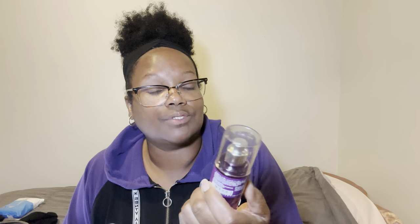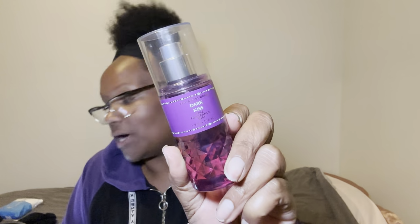So after I moisturized my body from neck on down to the toes, in between, all up in the crevices of everything, then I went in with my girl Dark Kiss. I ain't used Dark Kiss in a while, so I got a mini of this as well. This is from Bath & Body Works. And let me tell you what the keynotes are: black raspberry, burgundy rose, bergamot incense, dark vanilla bean, and plum musk. Yo, this smells so freaking good.